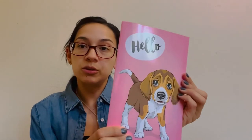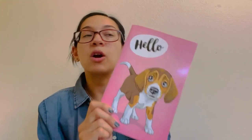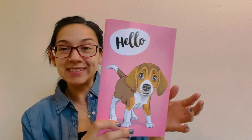Another thing we picked up was this cute little notebook. It was the dogs. There was a corgi also. And it's just, you know, write notes, all your ideas, any thoughts. They always have the cutest little journals or notebooks and pens. So if you're into that, definitely go to the Dollar Tree because I know it can be pricey.